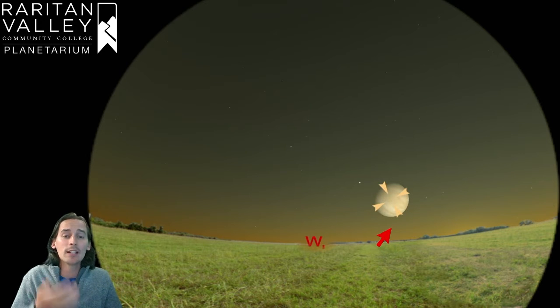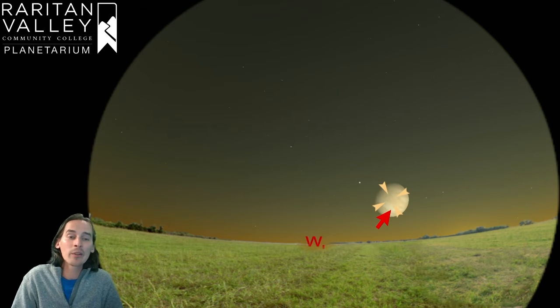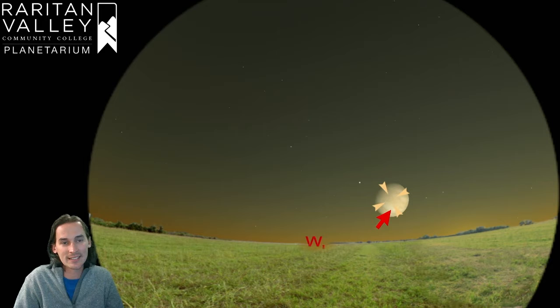But the planet itself is actually going to be getting closer to the Earth, which means that even though this gibbous phase is going to get to a quarter phase and then a crescent phase like our moon, it's going to be getting brighter and brighter in the sky because it gets closer to the Earth. So as the weeks and months move along, keep looking towards the west and you'll see Venus higher and higher up in the sky and also brighter and brighter in the sky. So that's something to look forward to.